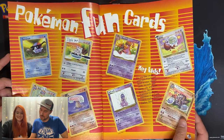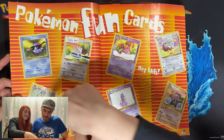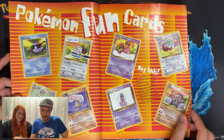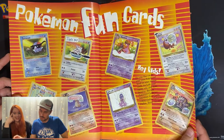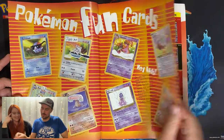Fan art. Pokemon fun cards. Hey kids. So yeah, kids altered their cards. Raticate. They turned Cubone into a Q-phone. Wow. Stinks. Oh no. Well, that's kind of rude. TV. It's a TV. Oh my gosh.